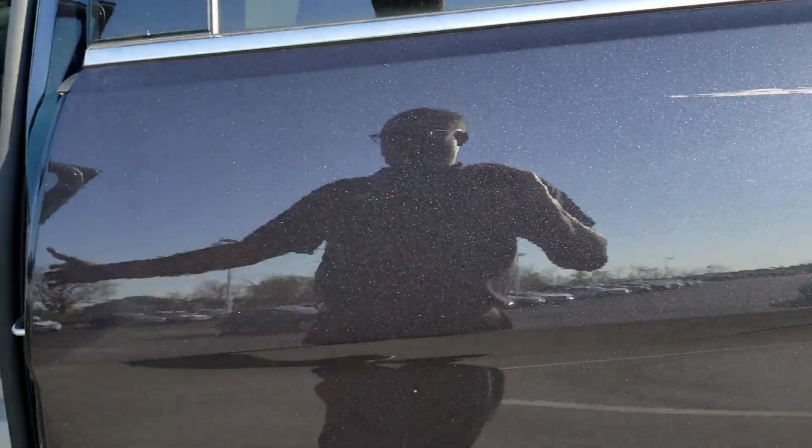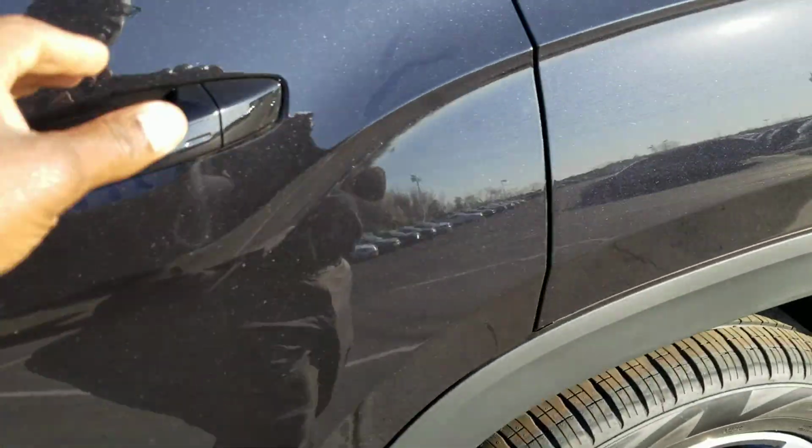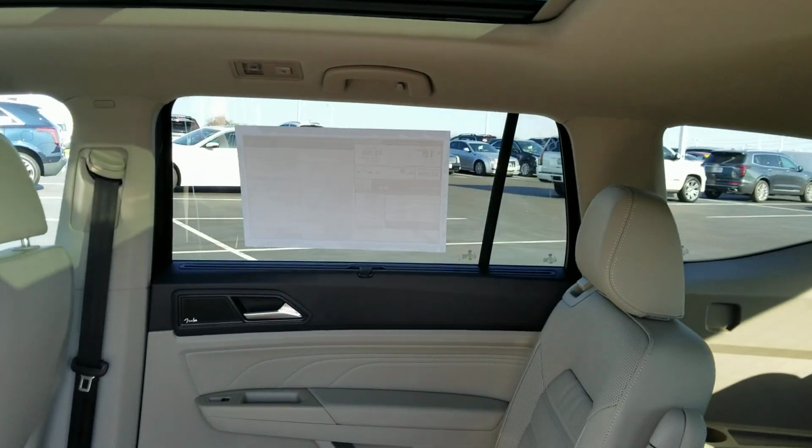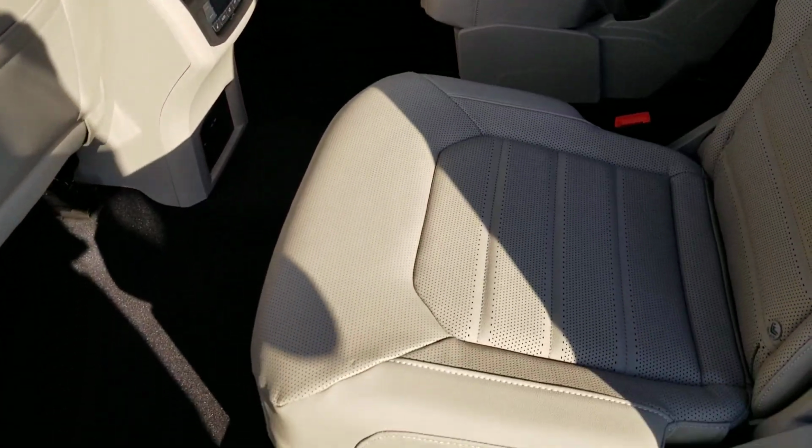As we go to climb into the back row, if you guys know my videos, I always do the window sticker at this point, but they put it on the wrong side of the car, so I'm going to go around to that side when I get to that. But back here in the second row, you do have these window shades right here.